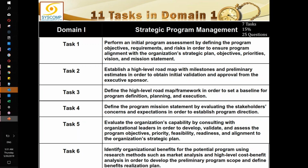How many questions are you expected from each one of these tasks? I think I've written wrongly. I wrote 7 tasks, but they are not 7, they are 11 tasks. So if you divide 25 questions by 11, you get 2 point something. So 2 to 3 questions per task. So that's why I am asking you to be very specific about each task and try to deduce what those 2 questions could be that come from this task.